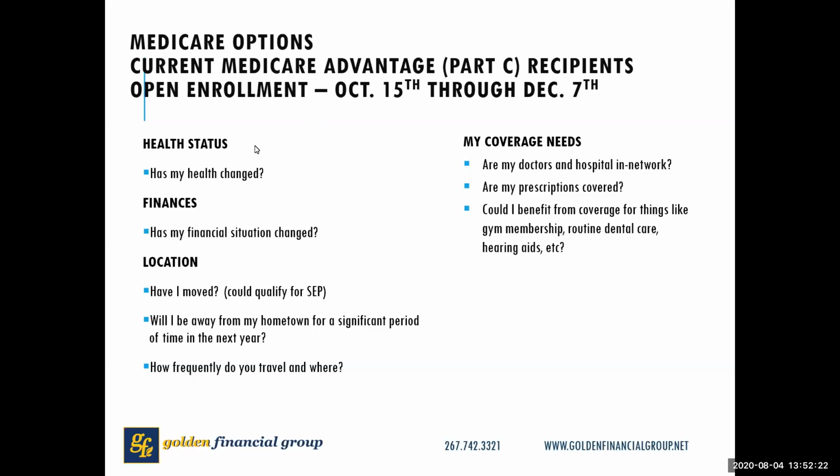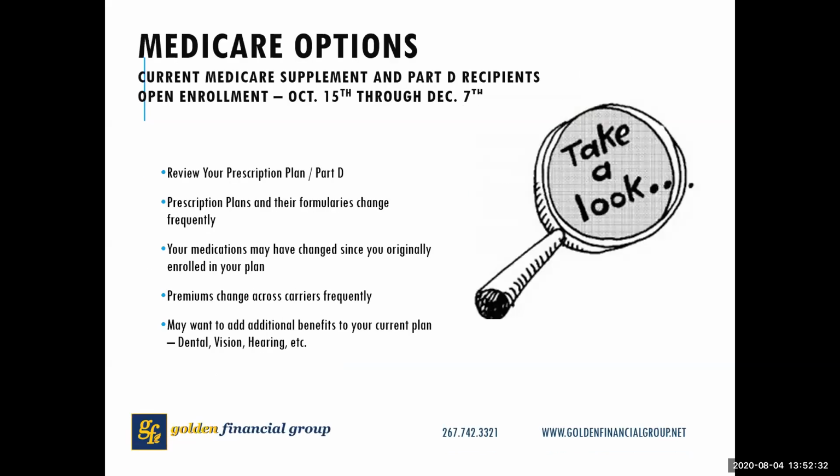If you have a supplement or you are enrolling in a supplement, the only thing you need to worry about during open enrollment is to see if your Part D, your drug plan, is the right plan. And that's what we just went through. We just talked about that for the Part D recipients. We've talked about that a lot in the earlier slides.